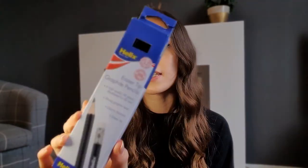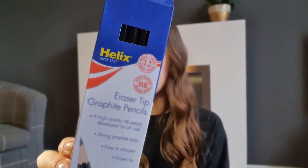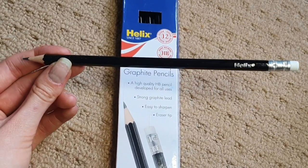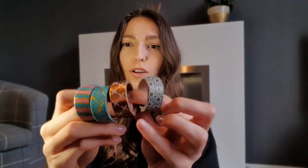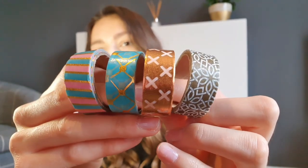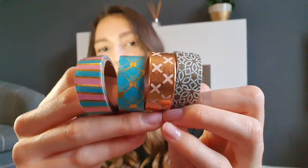I also have this packet of Helix pencils. It says 12. There are not 12. There are, I think, five. Five brand new pencils, not even taken out of the packet. So there's five of those. I just kept them in the box for you. Four random washi tapes, really nice metallic ones as well, a few of them. And they're all pretty full as well.